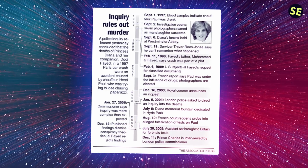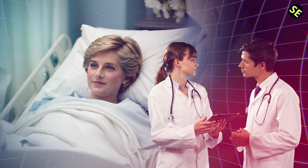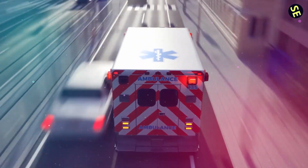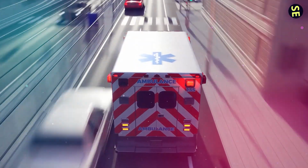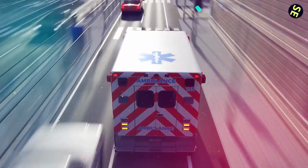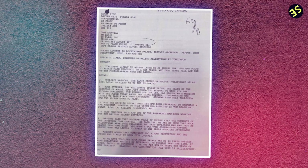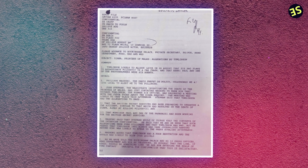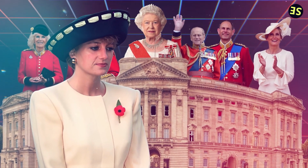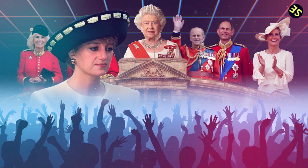Some reports suggest that Princess Diana was alive for a significant amount of time after the crash, while others claim she died almost instantly. These conflicting accounts have led people to wonder whether the timeline was manipulated to support a specific narrative. The details of Princess Diana's injuries also raise questions. While the official report lists severe internal injuries as the cause of death, some believe she could have survived with different medical intervention. For example, there are allegations that emergency responders took too long to transport her to the hospital, potentially costing her precious time. If the autopsy report was indeed manipulated, it could indicate a larger effort to conceal the true circumstances of her death. These unresolved issues continue to fuel speculation and distrust among those who believe the official story doesn't add up.